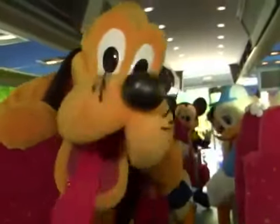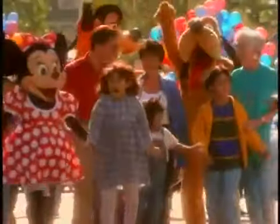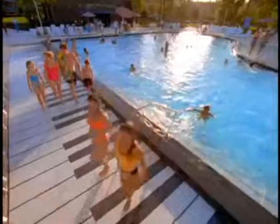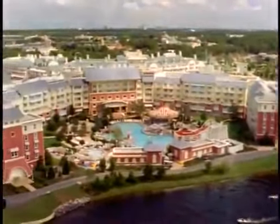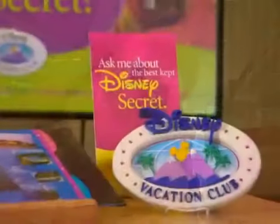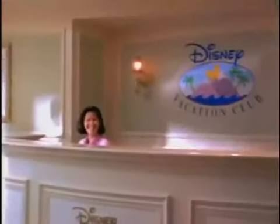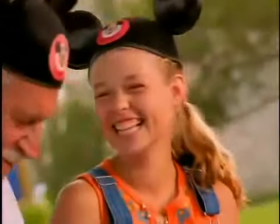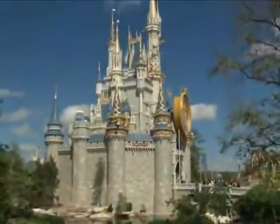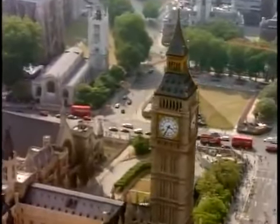Say, Pluto, have you heard the best-kept Disney secret? It's the perfect way for families to save money and enjoy quality vacations year after year at Walt Disney World resorts and other Disney destinations such as Disney Cruise Line ships. Disney Vacation Club is a vacation ownership program that offers families an affordable way to visit the Walt Disney parks and resorts and other exciting destinations around the world.